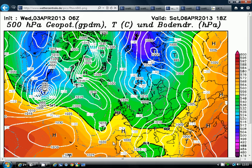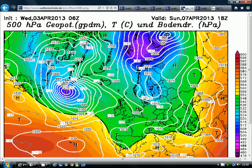But Saturday itself mainly dry with good sunny spells and a light wind, so it'll feel a good deal milder, or a good deal less cold. Temperatures could get up to around 10 degrees on Saturday. That's 50 Fahrenheit, so just staging a little bit of a recovery in that sunshine.